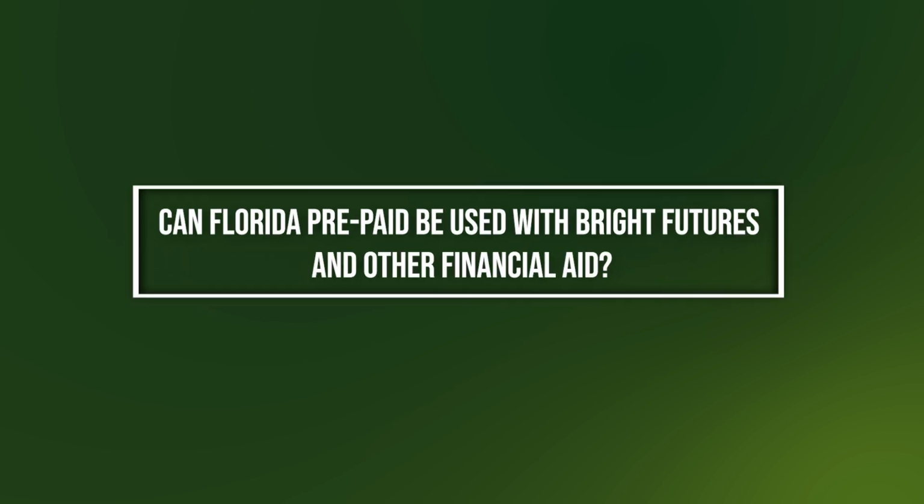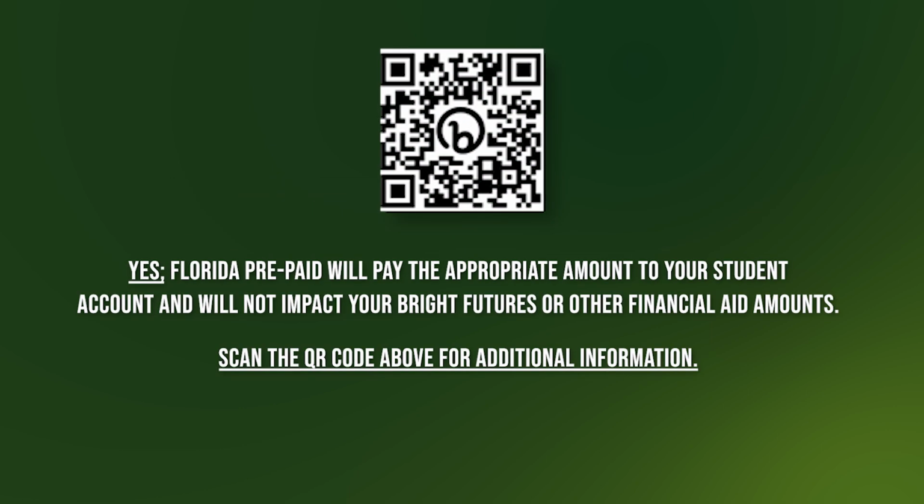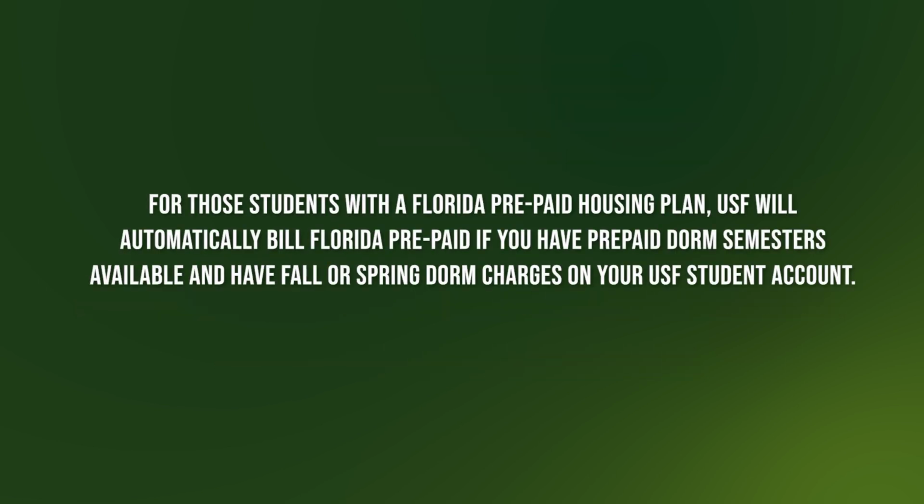Another common question is, can Florida Prepaid be used with Bright Futures and other financial aid? Yes, Florida Prepaid will pay the appropriate amount to your student account and will not impact your Bright Futures or other financial aid amounts. For those students with a Florida Prepaid housing plan, USF will automatically bill Florida Prepaid if you have prepaid dorm semesters available and have fall or spring dorm charges on your USF student account.